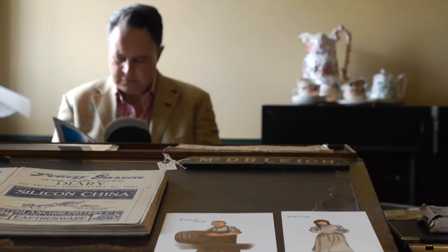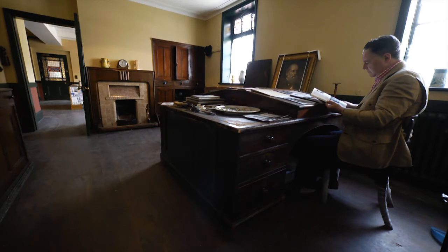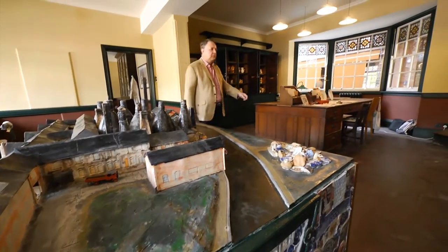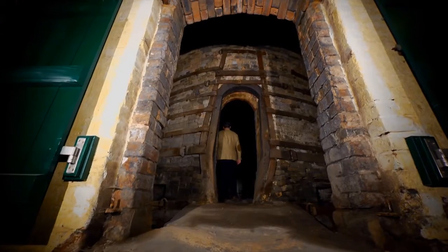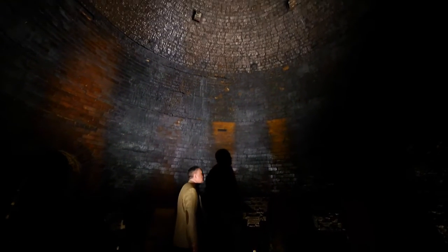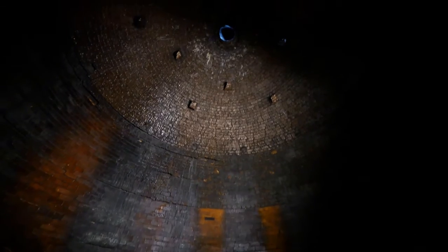Through the restoration of Middleport Pottery, we have opened the site as an exciting new visitor destination. Visitors can step back in time as they explore the mould store, historic collections, bottle kiln, Victorian offices, and learn about the people and events that have shaped the pottery.